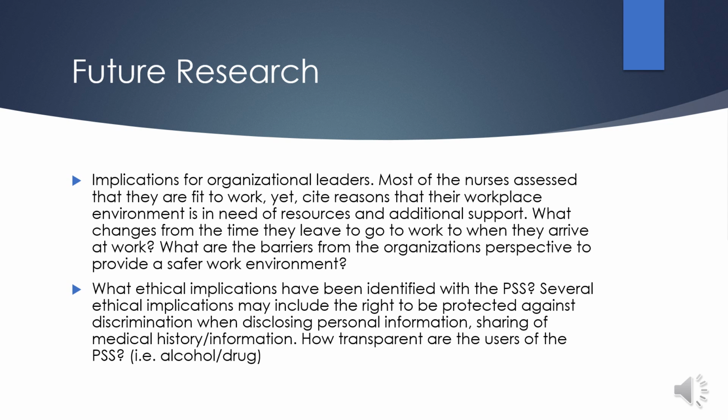Several ethical implications may include the right to be protected against discrimination when disclosing personal information, and sharing of medical history and information. How transparent are the users of the personal safety survey in regard to the alcohol and drug question, for example?